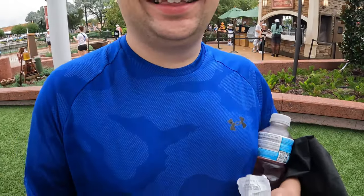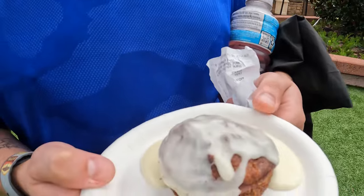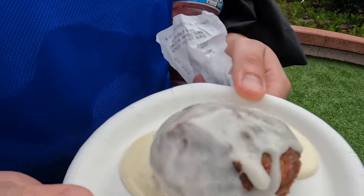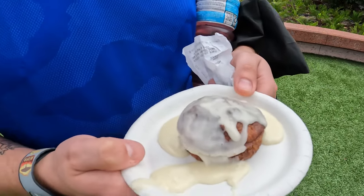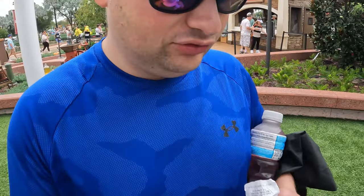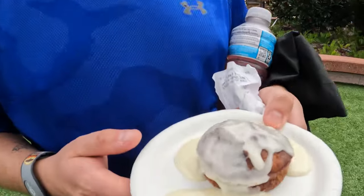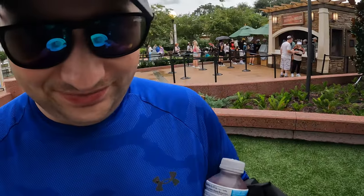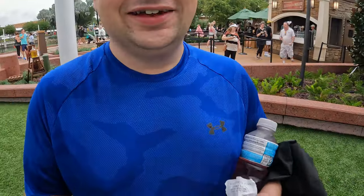Oh my god. Guys, if you watched our video of last year, we had this at the American Pavilion, wasn't it? Yeah. And it was huge. This is tiny. Oh my god, I'm in such shock. It was like twice the size last time. I think that was three times the size of last year. Wow. That is shocking compared to last year.